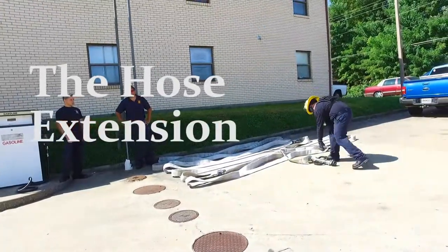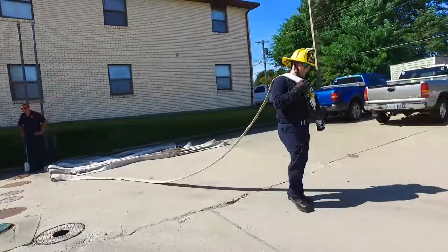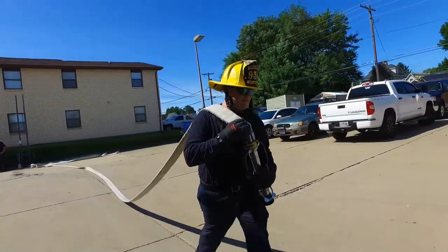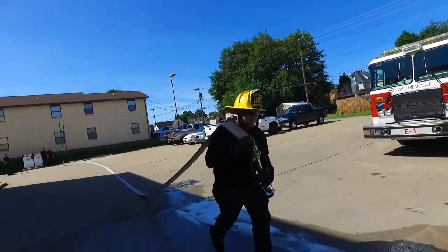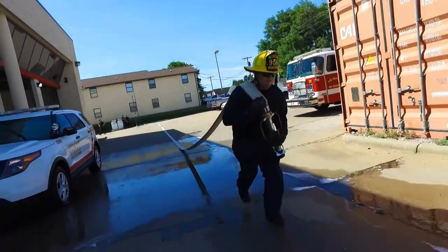The hose extension. Given a dry 200-foot length of hose, the candidate shall drag the hose for a distance of 200 feet. The applicant will approach 200 feet of dry 2.5-inch fire hose and nozzle, which is extended, accordion fold, and grasp the hose. The applicant then moves forward until the entire 200 feet of hose is stretched out.